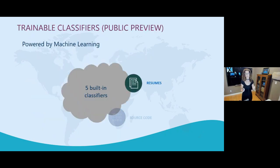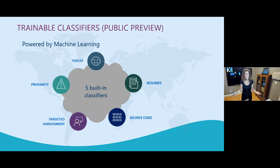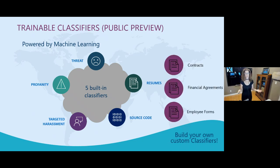So the idea behind trainable classifiers is to identify content across your environment without somebody having to explicitly go and tag it and identify it. Microsoft provides 5 built-in classifiers, but to be clear, classifiers are used for more than just retention. They're used for other features as well, communication compliance, sensitivity. So none of these really are applicable to retention, I would say, but you can build your own, which is where the power comes in.